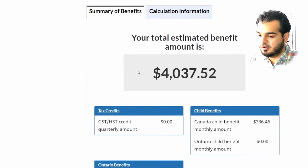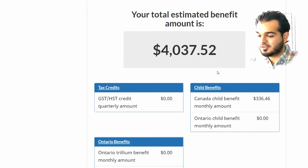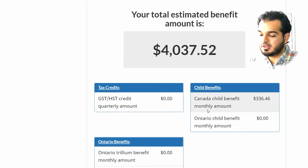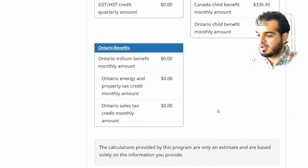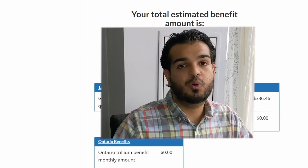There you go. Based on the information I've entered, the estimated CCB amount is $4,037.52. This is the annual amount. The actual amount that hits your bank account on a monthly basis is this right here, $336.46. Now, because the family income was $75,000, I'm not eligible in this scenario for the Ontario Child Benefit amount, so I'm just receiving the federal portion. And if I had entered additional information, I could also see if I'm eligible for the GST credit and these additional Ontario benefits. So that's one example.